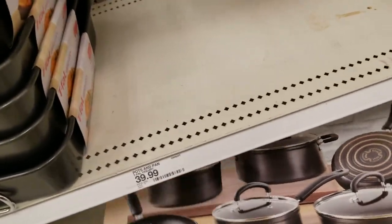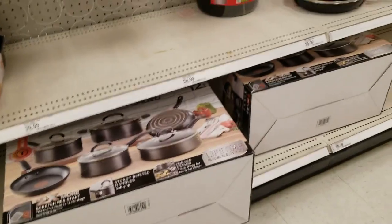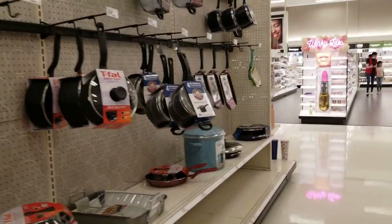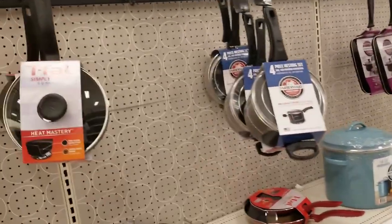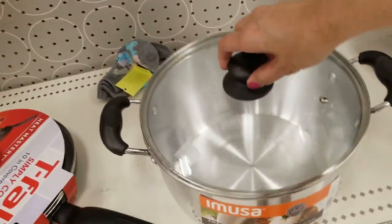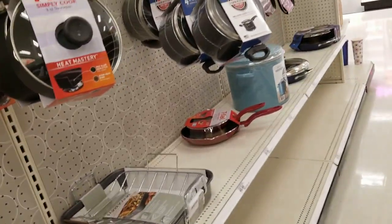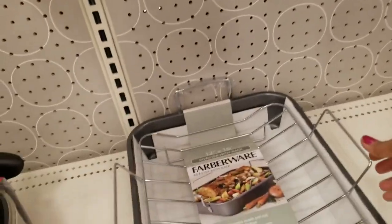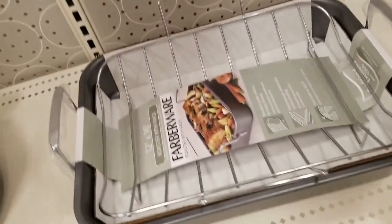There's one set. Oh, there's one here, there's a set, $80. There's only a few here. Fiberware teapot. Oh, I like this one. Turkey roaster. Oh, nice one here. I like this one. $29.